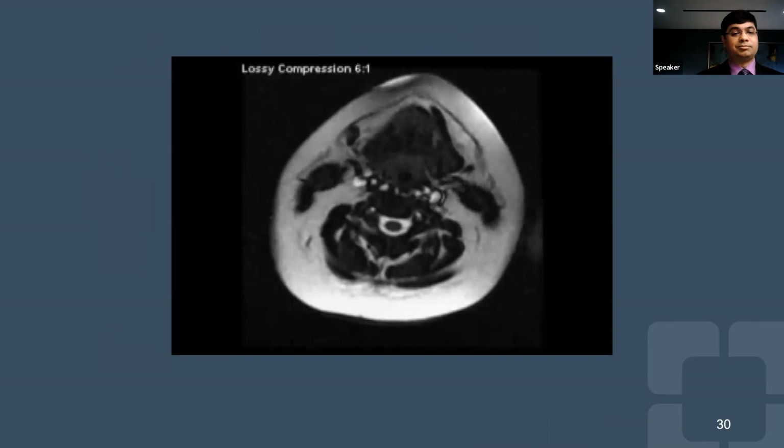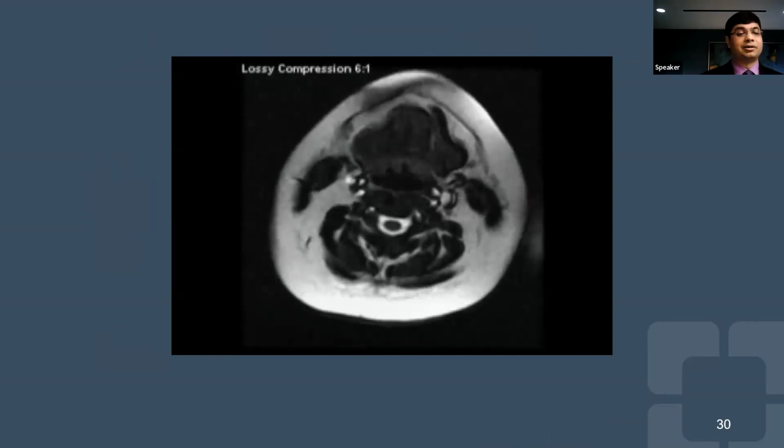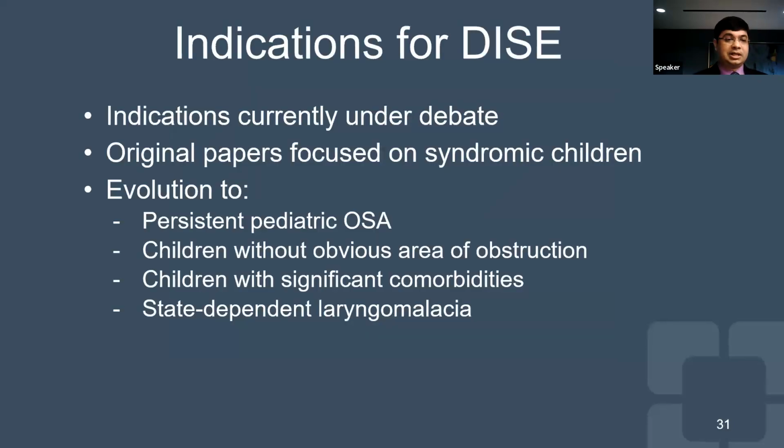You can see both anteroposterior and concentric collapse here at the level of the soft palate as well as the tongue base and so forth. And it's a classic example of the obstruction. What is drug-induced sleep endoscopy?